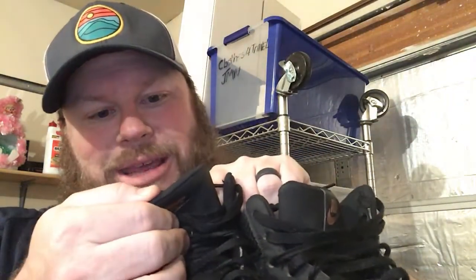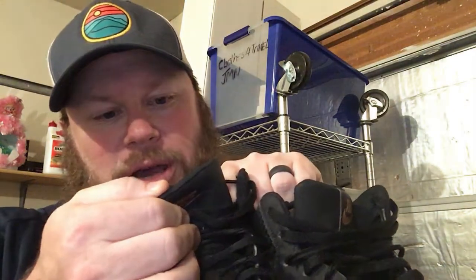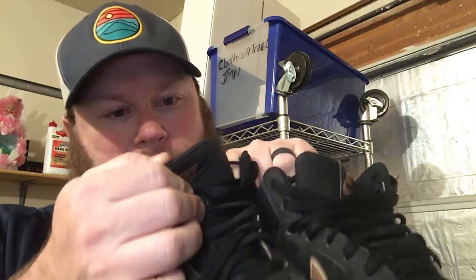They're pretty basic, right? But they're Nikes, black and gold. Those are my high school colors, actually, the Billings West High Golden Bears. These are women's basketball shoes. They're size 7.5, made in 2016. They are 844-907-002.